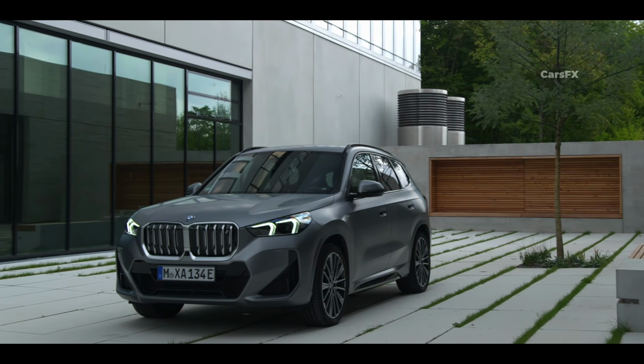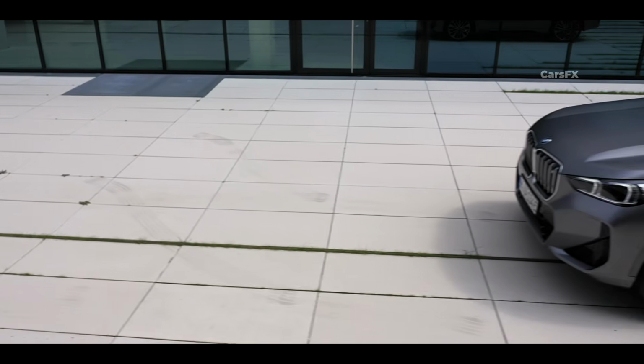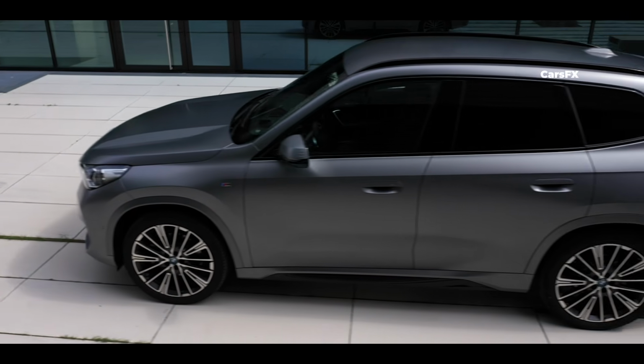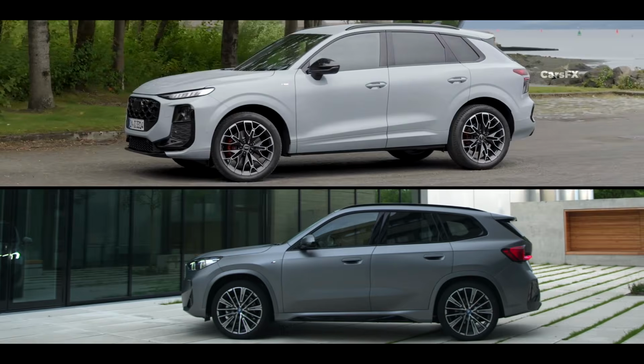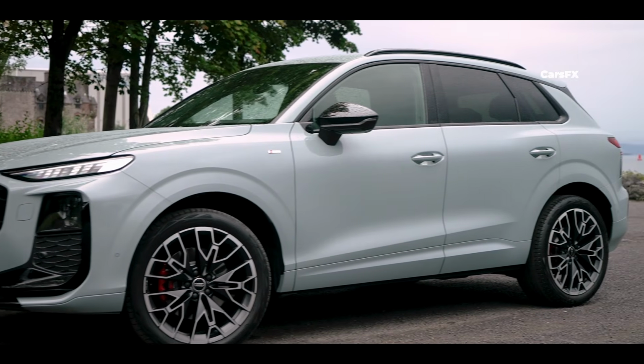From the side, BMW didn't simply upgrade body panels for a beefier appearance. The new X1 is 1.7 inches longer and 1 inch wider than the one it replaces, making it identical in size to the new Q3. But at least to me, the BMW's profile is just more interesting with its various lines and creases, as opposed to the Q3's empty canvas.